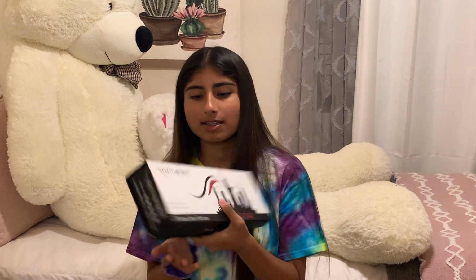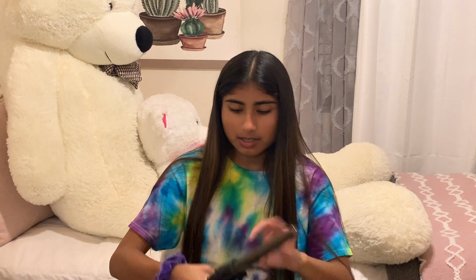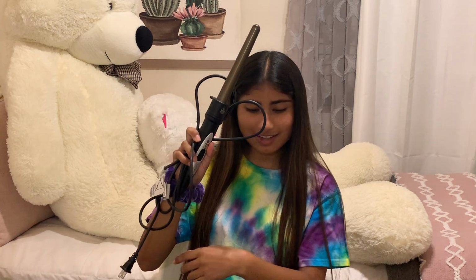Okay, now moving on to the heat stuff I use. So what I use is the Pretty in a Minute 2-inch keratin smart flat iron. That's what I use when I straighten my hair, and it just looks like this. And then for curling my hair, I use this box, but I only use the middle barrel when I curl it, and this is what it looks like.